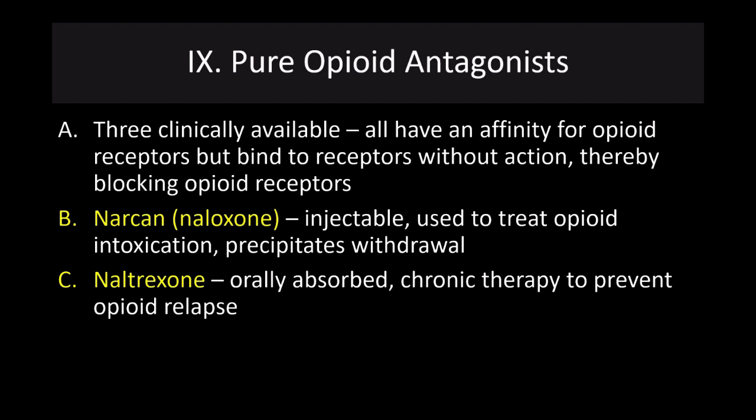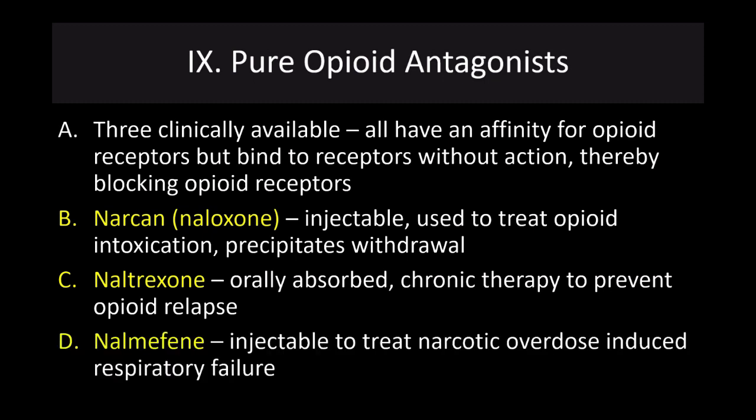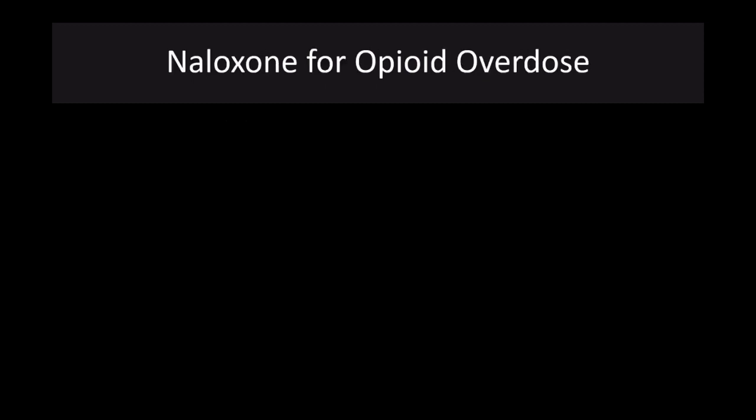Naltrexone is orally absorbed. It's used in chronic therapy to prevent opioid relapse. And then nalmefene is an injectable to treat narcotic overdose induced respiratory failure. But Narcan is the one that we see the most because it's really easy to administer, and we'll talk about its administration here in just a bit. But it is an important thing to understand how it works and understand that it will precipitate withdrawal, and so calling 911 is an important thing to do.